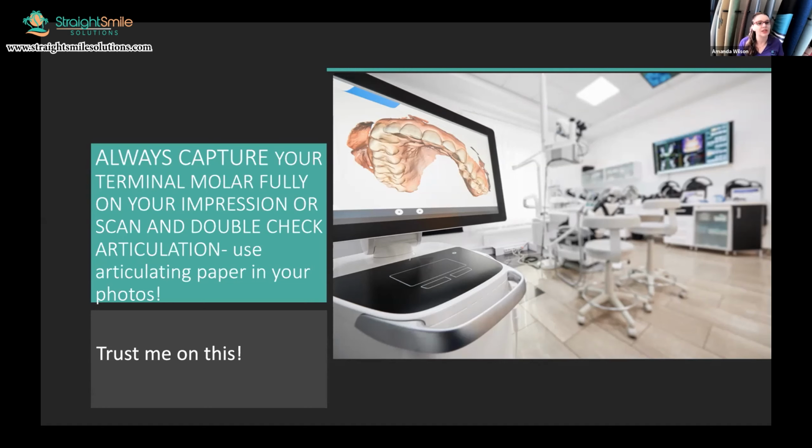If you're using Global, you can ask them for a heat map to see where the bite is. You have to ask them for that, get a screenshot, double check your initial articulation and double check your final occlusion. Because a lot of times the techs will not articulate it correctly. So I have a pretty good eye for that. If you've worked with me before, I'll be like, I don't think this is right. Can you check it with articulating paper?